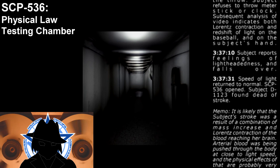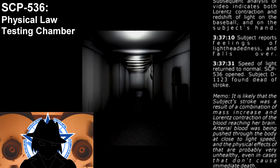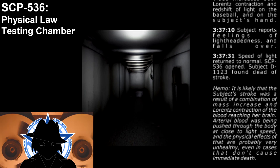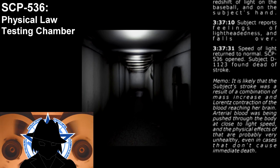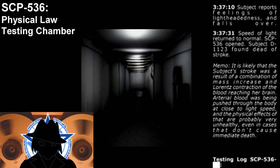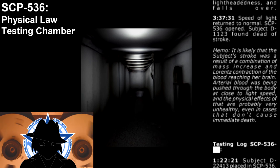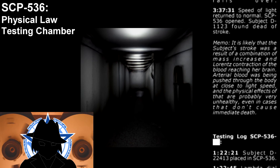Memo: it is likely that the subject's stroke was a result of a combination of mass increase and Lorentz contraction of the blood reaching her brain. Arterial blood was being pushed through the body at close to light speed, and the physical effects of that are probably very unhealthy, even in cases that don't cause immediate death.